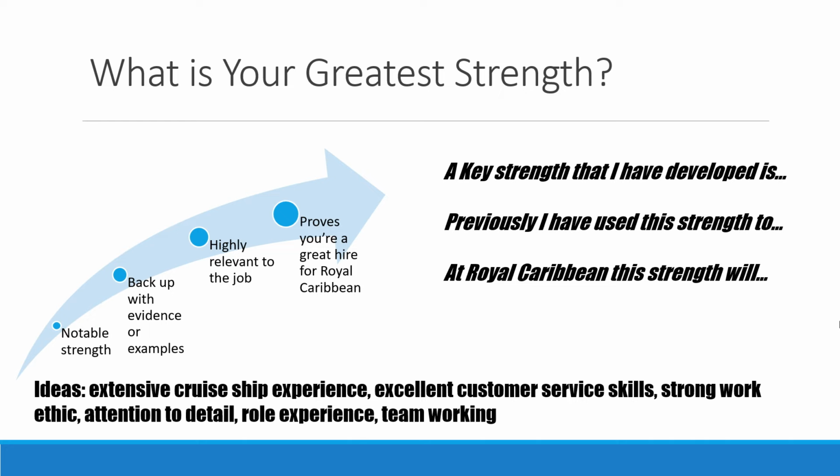Some ideas of things that you might say: if you've got extensive cruise ship experience, you know exactly what you're doing, you've worked on cruise ships before, that's a great strength. That's going to help you be effective really quickly. If you've got excellent customer service skills and you've worked in lots of customer service roles and you're really great at dealing with customers and passengers, talk about that. You might have a strong work ethic, great attention to detail. You've got maybe lots of experience in the role that you're applying for, or you're really great at teamworking and you work really well in teams. That could be something you talk about. So think carefully about what your biggest strength is and use those 3 steps to successfully answer the question once you've thought of your strength.